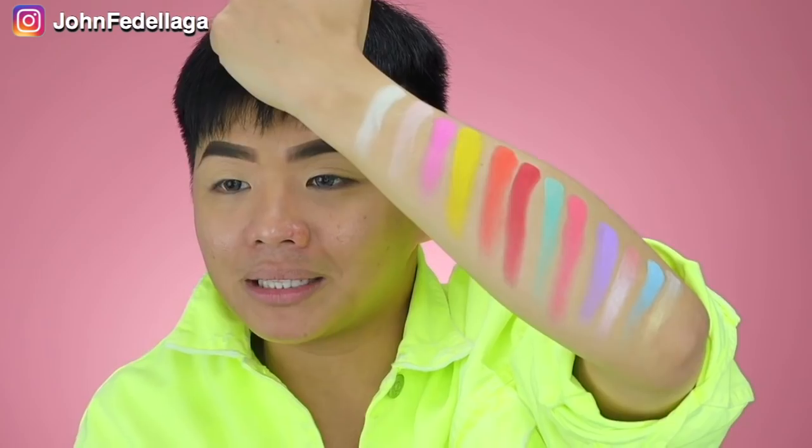And now let's talk about these swatches. Lahat to, hindi ako nahirapan mag-swatch. Isang swatch ko lang talaga siya. Lumabas lahat yung kulay niya. Iba talaga si Maring Jeffree. Dahil, like, hindi talaga sayang yung pera mo. Like, look at it. Iba yung pigment niya.